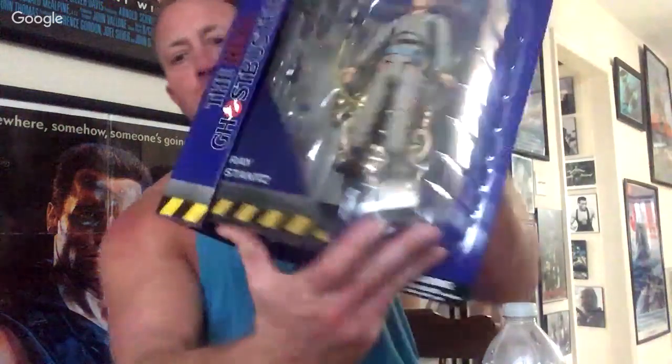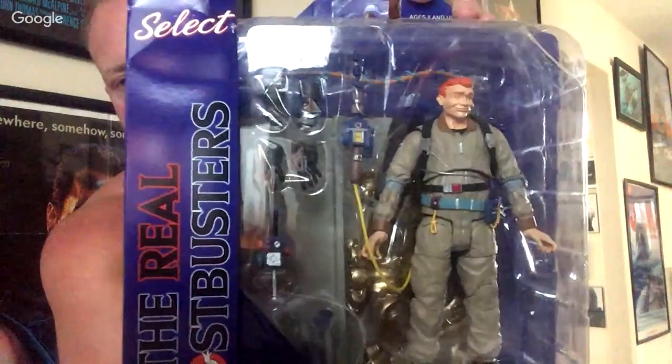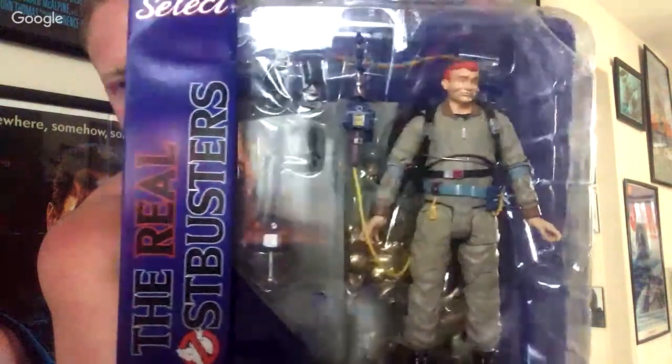But to kind of keep it all tied in together, we're doing The Real Ghostbusters today, with the Diamond Select figures coming out. I showed them to Nathan, and Nathan was all about it. Both of us have obtained all four of the Real Ghostbusters. He's also got Slimer and Stay Puft, who I've yet to pick up, but I'm going to. If you have not seen any of these figures, I'll just show. Here's Ray mint in box right now. He will be coming out of the box.